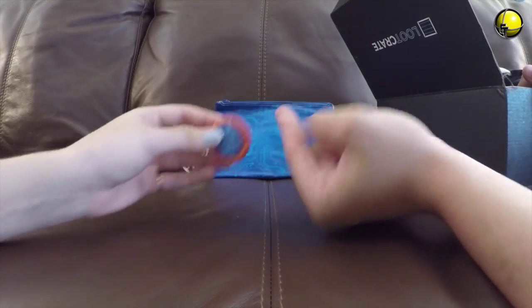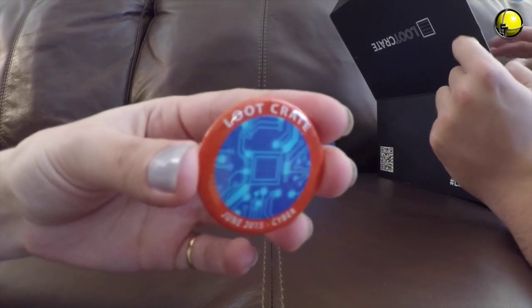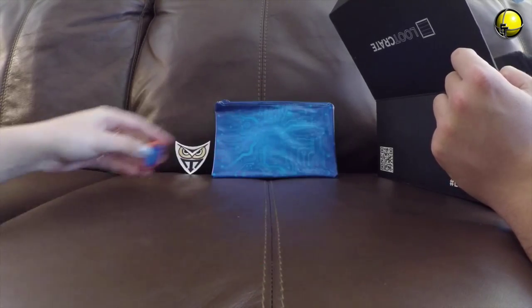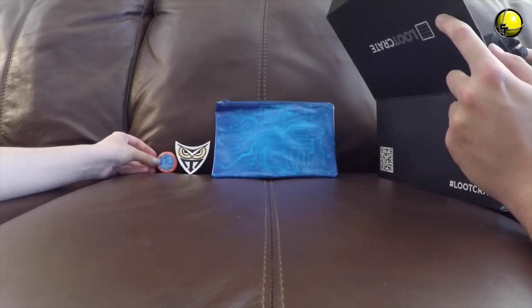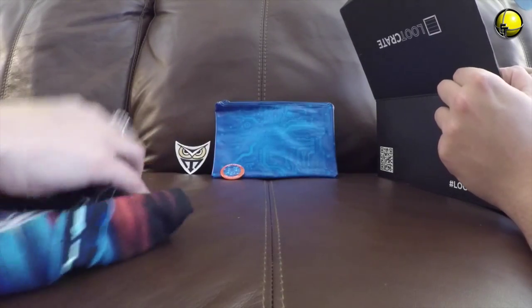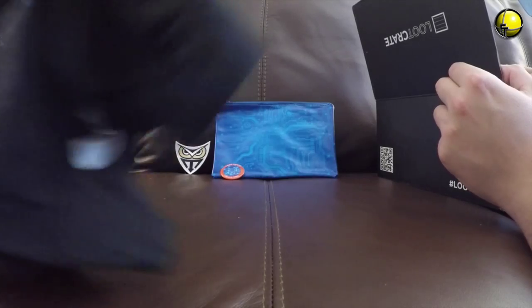Okay, I'm going to give you my favorite item from the whole box. The button! Which matches the pencil case. Isn't it cute? Little design. I think that's really cool. I like it. This next one is going to be pretty cool. I can feel it. Shirt, yes. So there's a shirt in this crate. Oh, man. Obviously. Open it up over here.